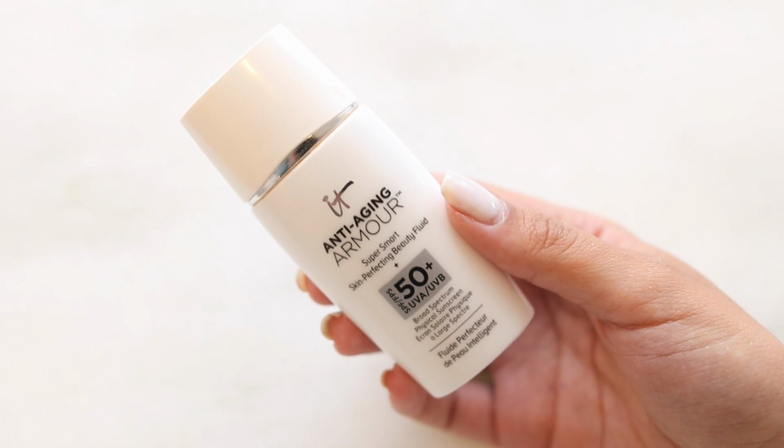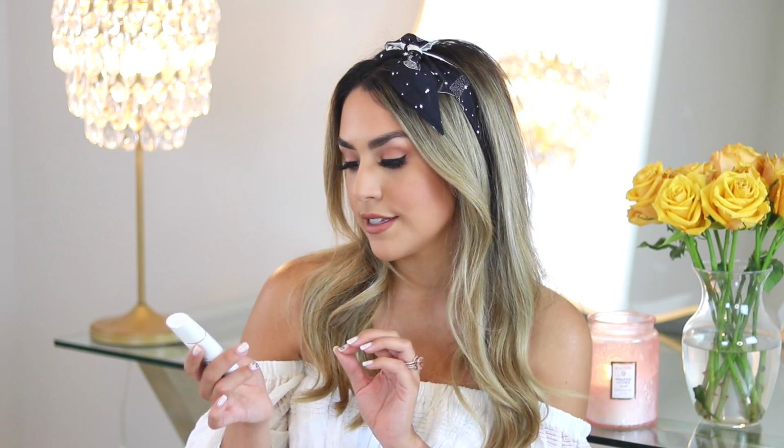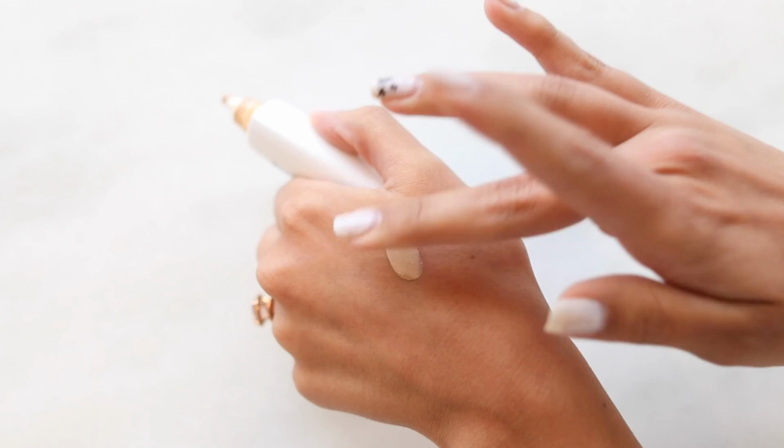First up, we have my Tinted SPF from It Cosmetics, and this is my holy grail, my favorite SPF I've ever tried. It's SPF 50, which I love. I love a high SPF. I wear it every single day, and it also has that tint in it. They call it a skin perfecting beauty fluid, so basically that means it's going to match a lot of different skin tones.